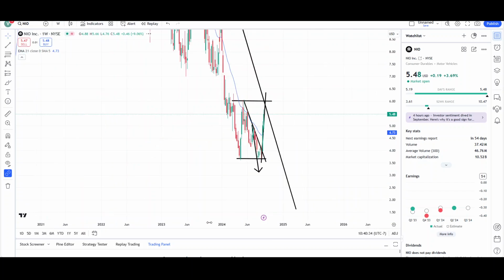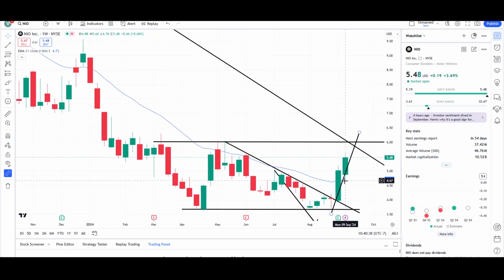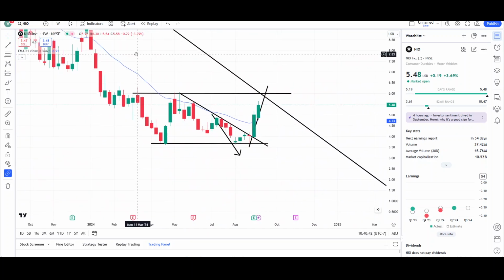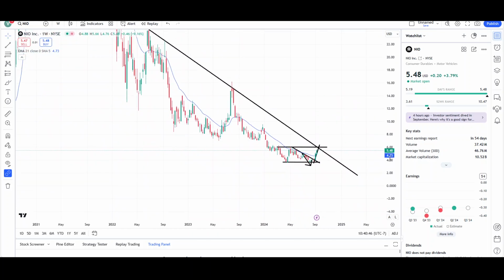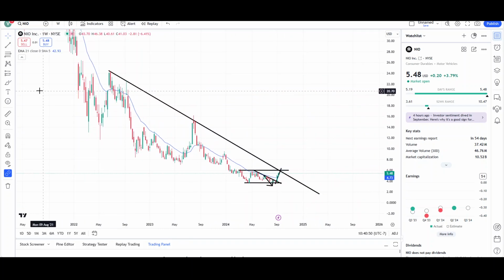Let's take a look at the weekly. Okay, we got 2 big green weeks in a row. That tells me that the buyers are stepping in. They want to drive up the price, getting back above that EMA after a very long time. And again, like I said before, we do have that downward trend line, so the long-term momentum is still bearish, but that short-term momentum is bullish.